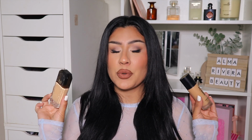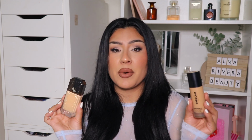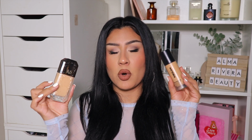So both of these work amazing for me. I want to say it just depends on the mood I'm in. I'll grab this one or I'll grab that one. They both have that full coverage that we're looking for. I believe this is more of a neutral tone and this has more of a golden tone.